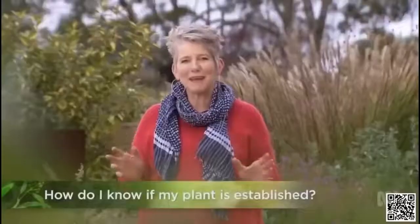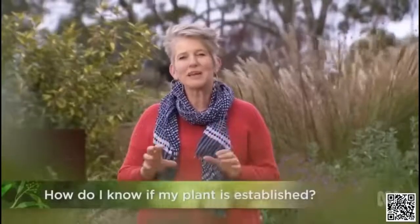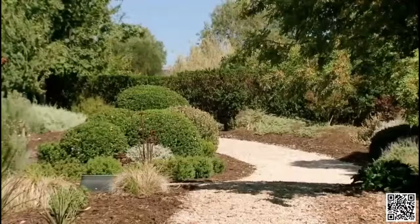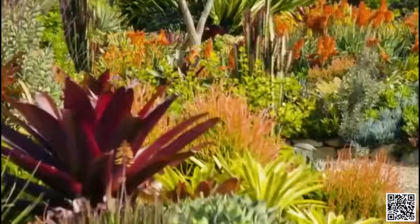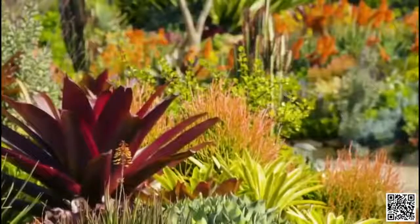How do I know if my plant's established? When you're reading plant descriptions, often it says something like hardy and water-wise once established. That basically means that the plant's root system has settled into your soil after you've planted it. And after a short period of time, it's able to survive and thrive without you giving it too much attention. So ultimately, it depends where you live and what the plant is. But it's about choosing the right plant for your climate and then letting it cope with very little attention.